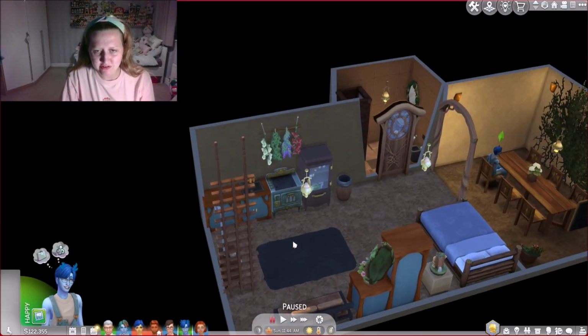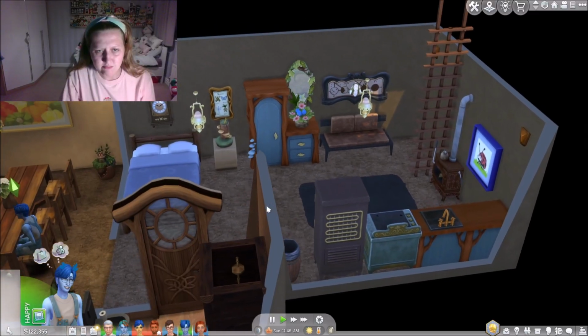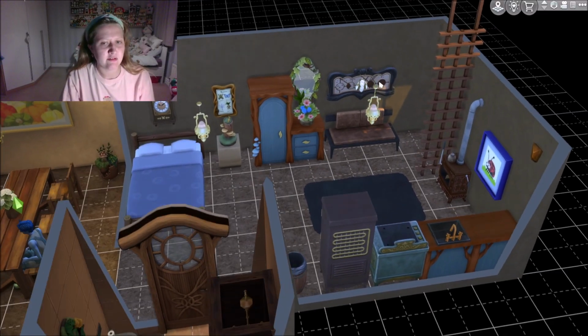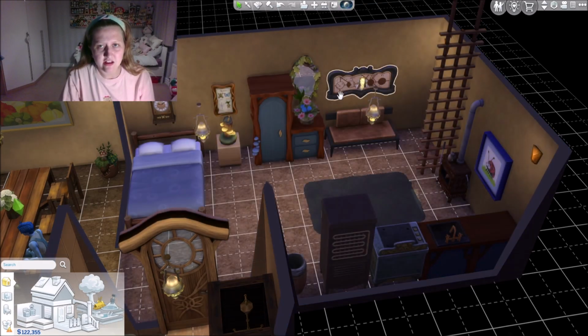I want to show you all what's down here. So, it's in the daytime. This is not the best lighting. I'm going to show you guys this in build mode because the lighting isn't the best. You just can't go to nighttime.